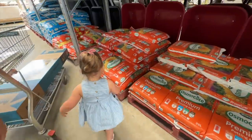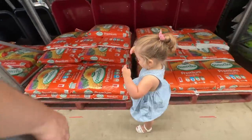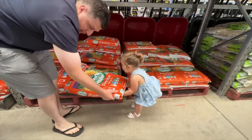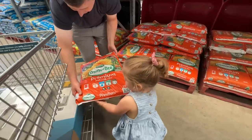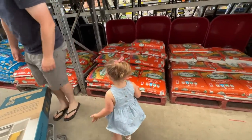We put it on the trolley. You're going to take it? Do you want Dad to do it? Come on, you grab it. You grab that end. Oh, yep, that's it. Over here. And throw it on. No, no, we only need one.